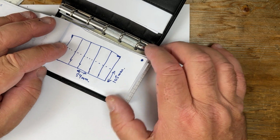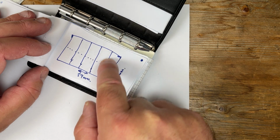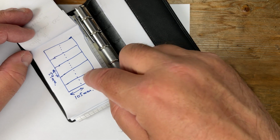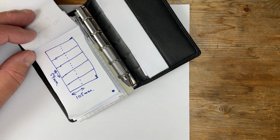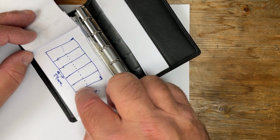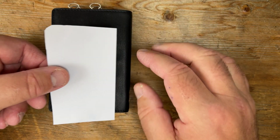Okay, so here we go. We have a piece of A5 paper. So you mark 4 lines, 59 millimeters apart. And then you do another here that's 105 millimeters apart, because A4 paper on the shorter side is 210. And so basically you end up with 5 pieces. And these 5 pieces end up like this. Let me move that around. And so you have these size pieces.